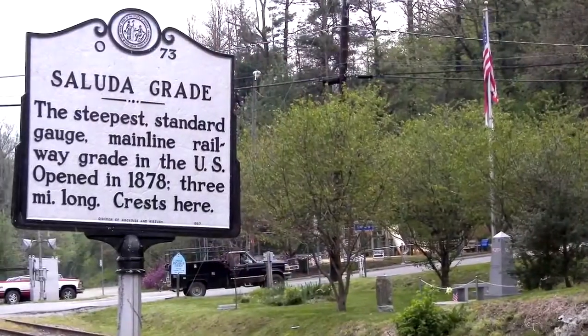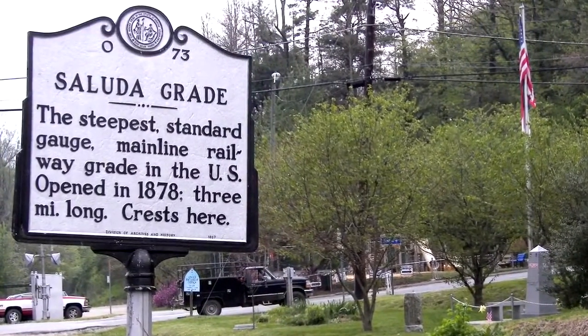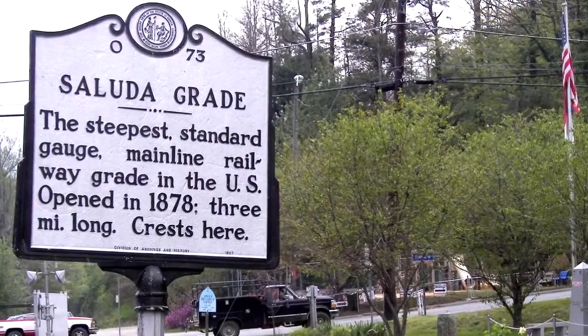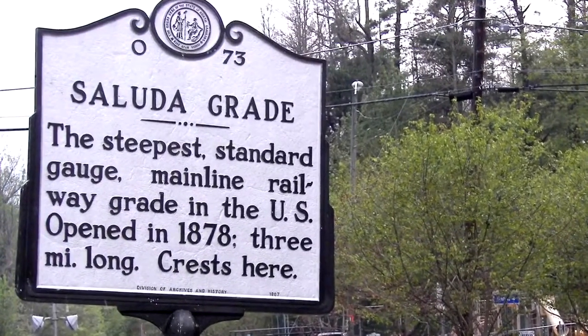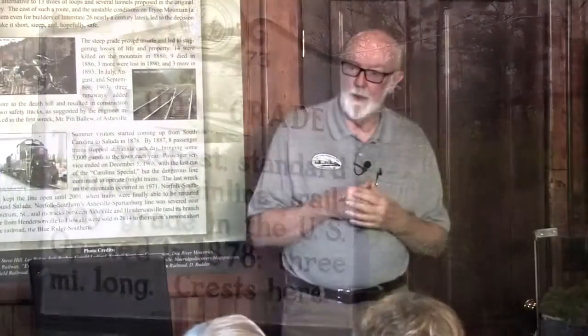I give two talks about the Saluda Grade. I've done them both here before. At the grand opening, I did a talk about the history of why and how they built it and the ramifications and so on. And then about a year later, I did a talk here about all the wrecks that occurred on the Saluda Grade, because that's something you don't hear very much about.